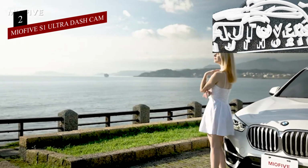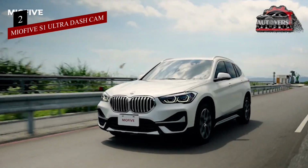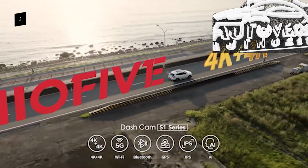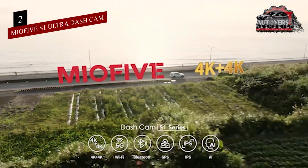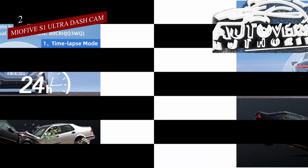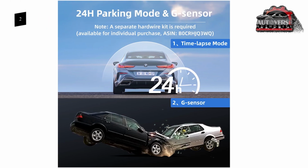However, I appreciate that the dash cam is built to last, with a supercapacitor and excellent heat dissipation that ensure consistent performance in extreme conditions. The 24-hour parking mode with GPS tracking further adds to its utility, keeping my car secure even when parked.